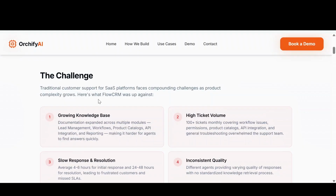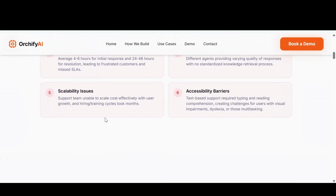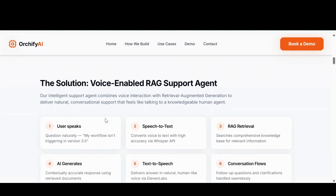Many businesses have trouble with customer support. Calls are missed, responses are delayed, and costs are rising. Hiring more support staff is expensive, and not doing so means losing customers. So, we created an AI voice assistant that can handle customer conversations from start to finish.